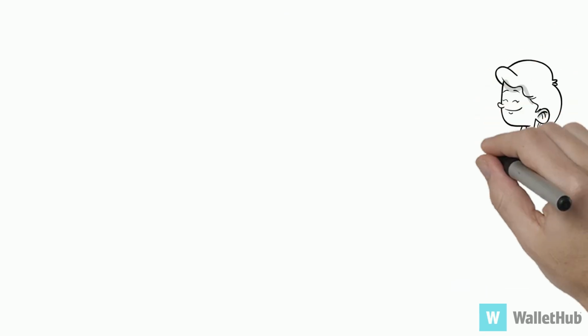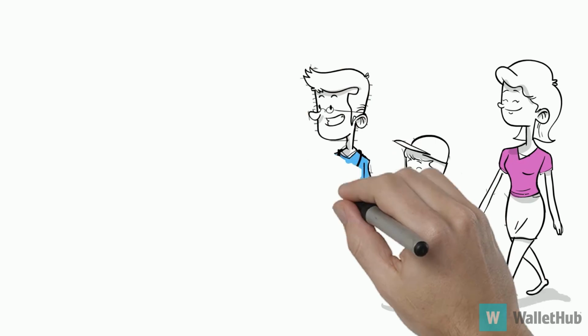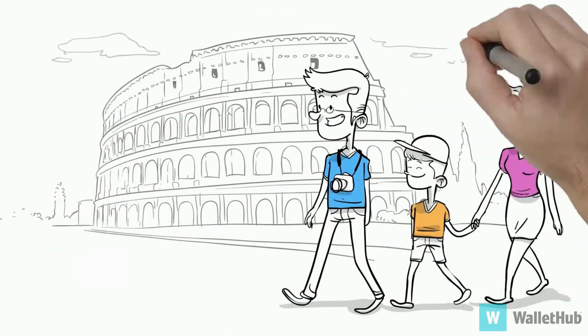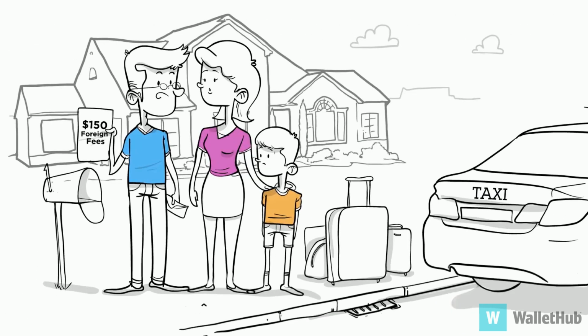Let's say you're lucky enough to treat your family to a European vacation. Like any wise traveler, you make a budget, $5,000 for example, and abide by it during your travels. Only you wind up with a bill that's $150 higher than you expected.